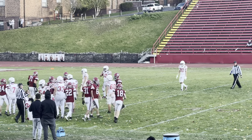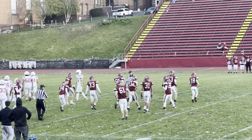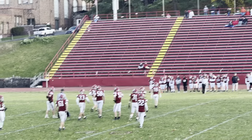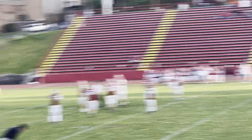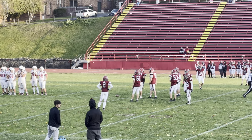Jeffrey Antigua keeps the ball. He's tackled by Colin Klein. Gain of about seven. Brings you up fourth and one.